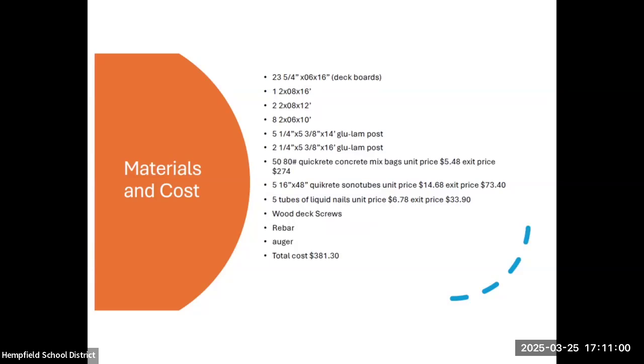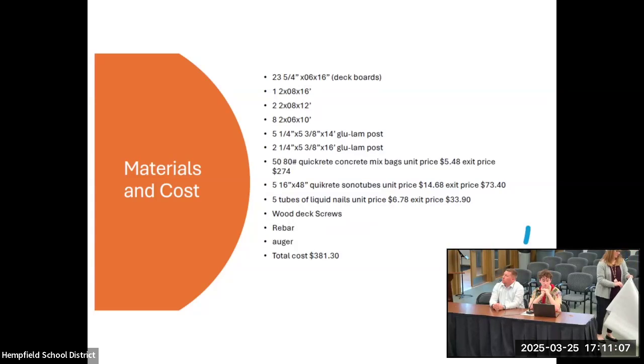So for the materials and the costs. First I'll go over all the wood. We're going to have 23 5/4 inch by 6x16 deck boards. That's what's going to be the face of the wall, covering both of the sides. 2x8, that's going to be for the top. 2x8s are going to be on the side of the board. And then all the support posts are going to be glulam posts. This company makes them so that they're 2x6s glued together. For this one, it's 3-ply, so it's three 2x6s glued together, which is a lot stronger and it won't warp. If it's a 10-foot long post, because of all the weight that's going to be on it, a normal 6x6 could warp, which we don't want to happen, so it'll last. So that's why they're donating that.